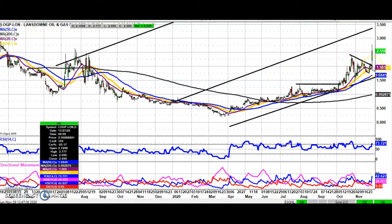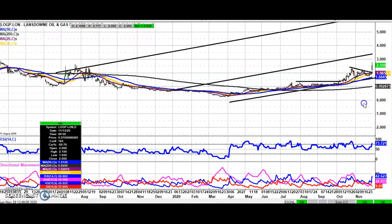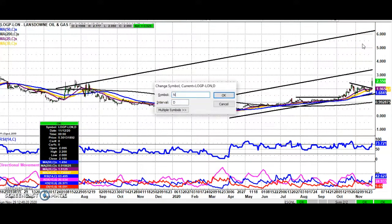In fact, only really back below 2p, and that broken resistance line, probably the 20-day moving average, really delays or kills the upside scenario. If you are a fan of the stock and looking to dream of how high it may go, there is a line of resistance from July last year, currently pointing at 6p, but obviously that's probably dependent on fundamental developments.